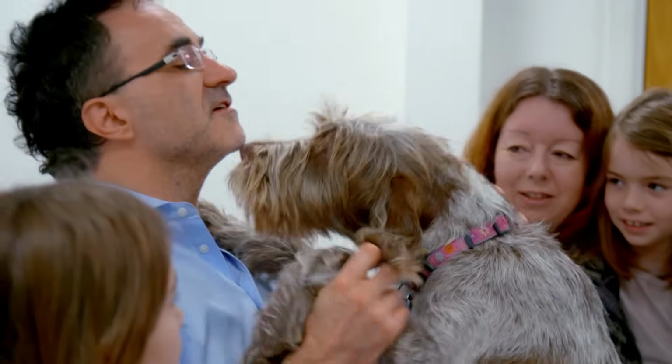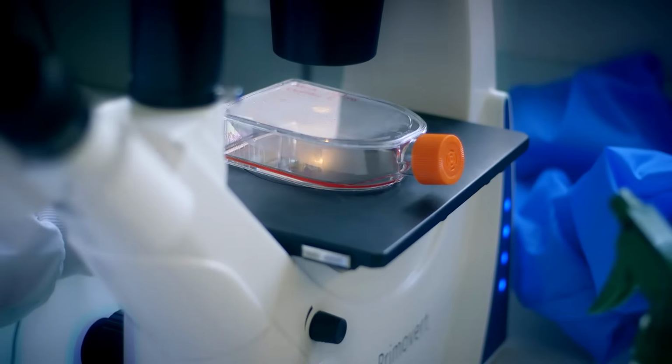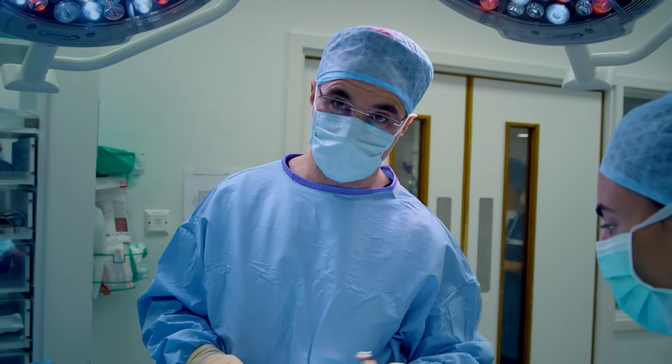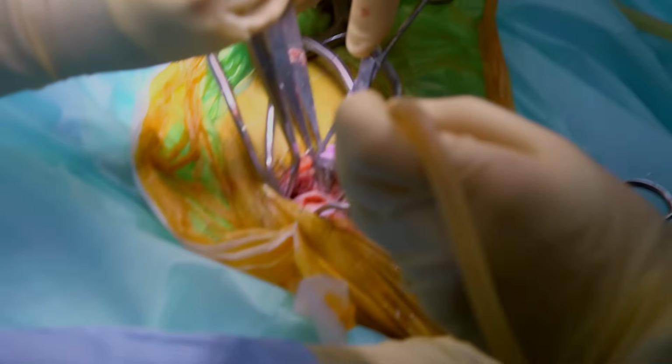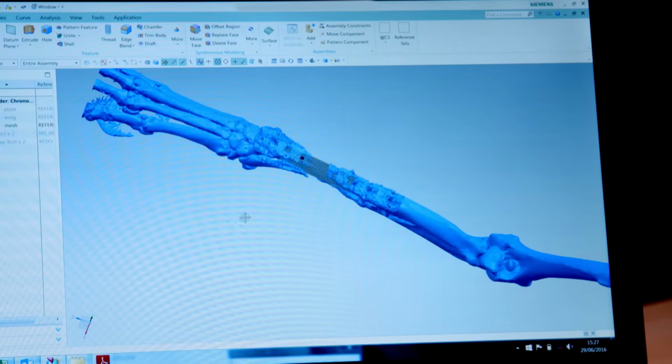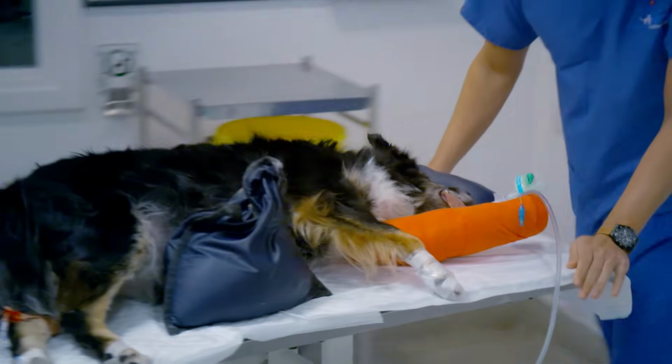In this episode, Noel uses advances in cell technology to grow new cartilage for a puppy's shoulder. If this works, it heralds a whole new era of regenerative medicine. And he implants stem cells in a limb catastrophically damaged by a car accident. If we win, we save the leg.